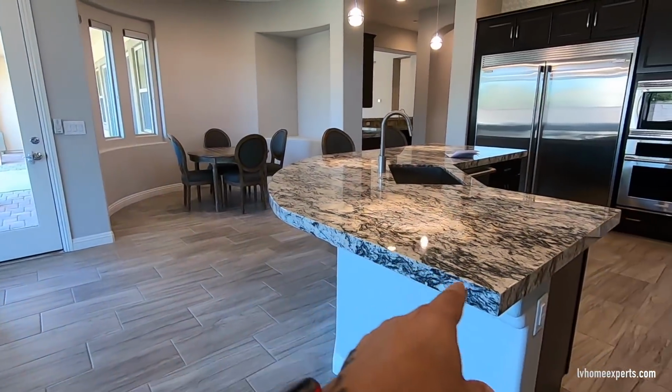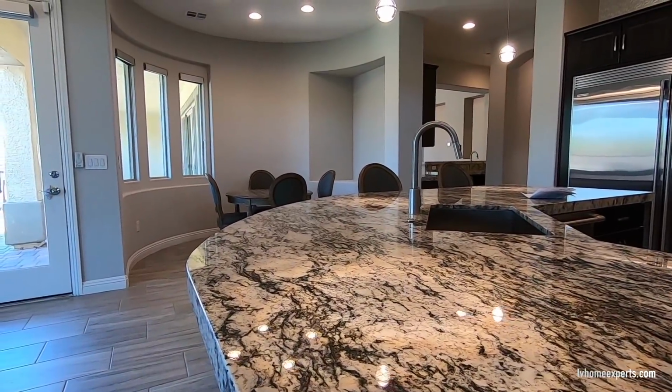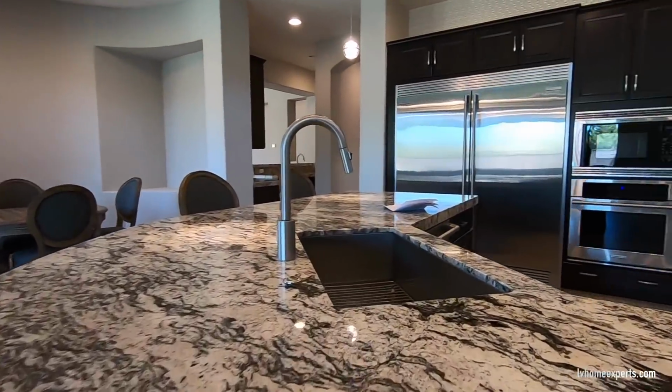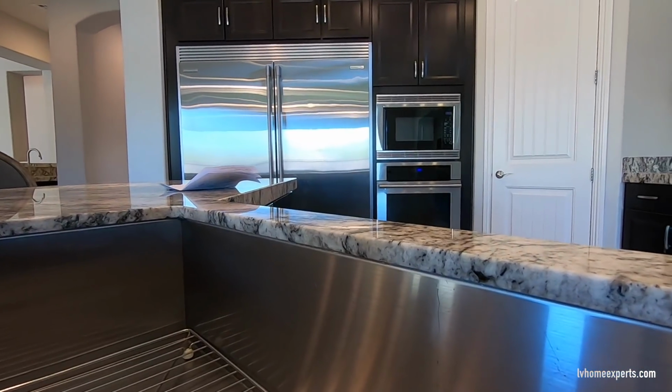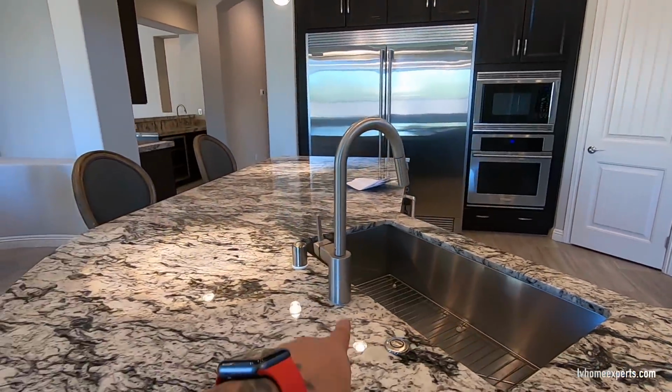Also, as you can see, this is a 2-inch, but this is not a true 2-inch. This is only a 1/2 inch. How do you tell? It's just by taking a look inside of the sink. You do have your push button too as well.